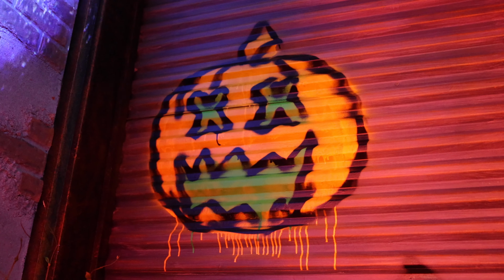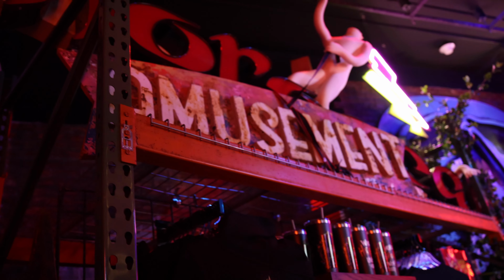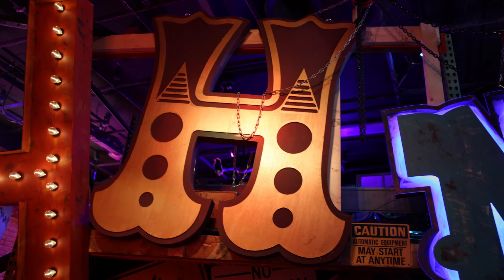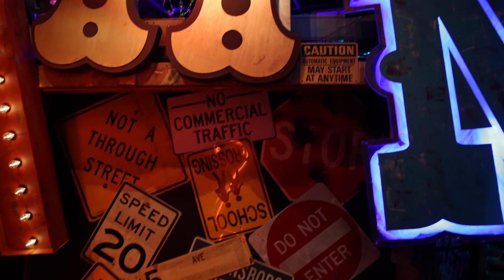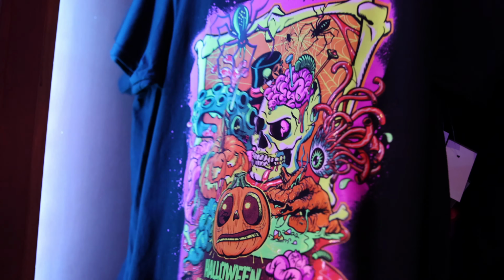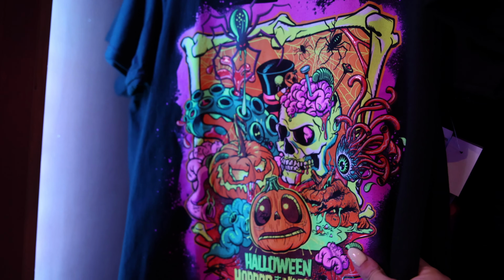Oh man, this is cool. Look at these big HHN letters. That's really neat. Got some more merch over here. These are so big, they don't even fit in the frame. These giant HHN letters, and they kind of have a little cove over here with some signs. It makes for a good photo op. It almost makes it look like 3D. Yeah, it is pretty cool.